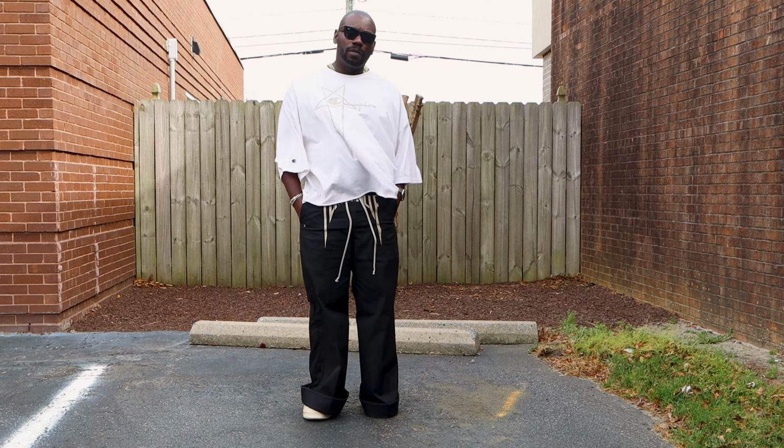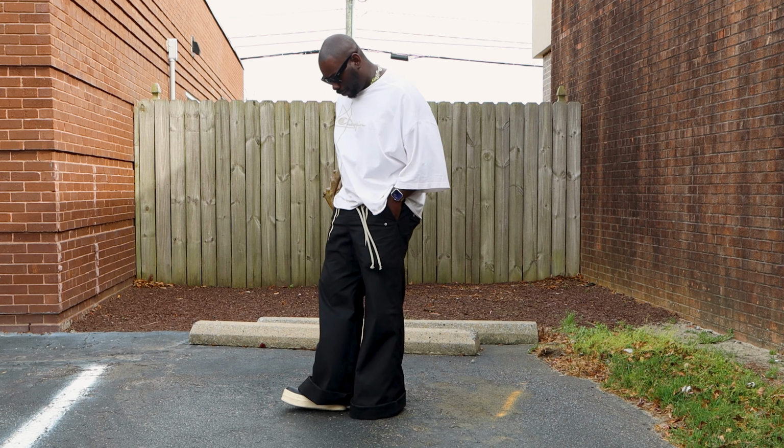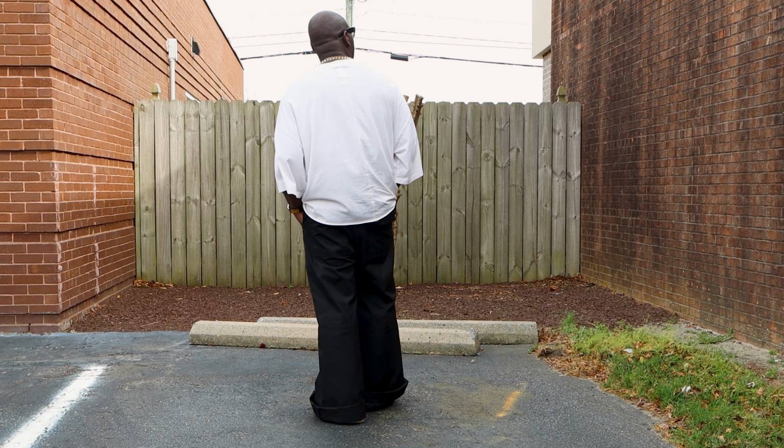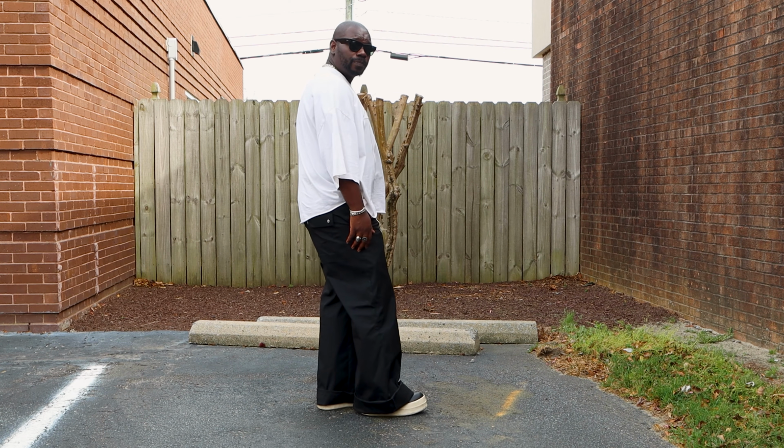Now, onto the styling portion of this. I only really did one outfit with this. I don't think I'm gonna go too crazy, trying too many different things. Just the nature of the proportions of the pants, I do feel a little bit more restricted than I have in previous stylings of my Rick Owens pants, but I think they pair really well with my Rick Owens and Champion Tommy T. I just think the proportions are just right for each other. They both kind of have that loose and flowy look.